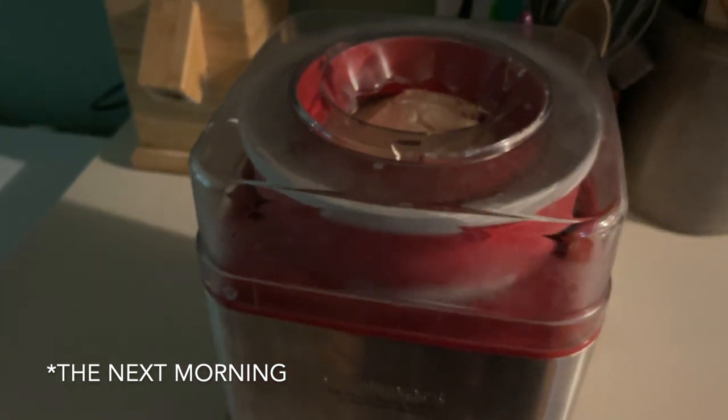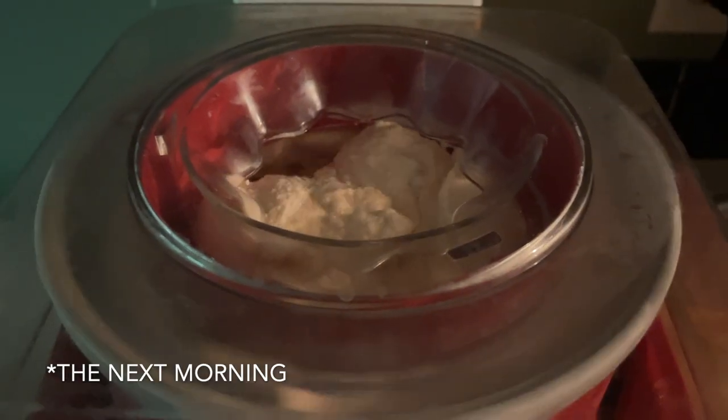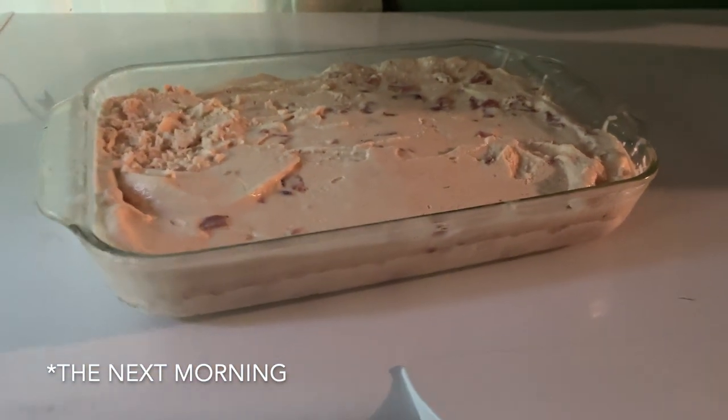I got this little ice cream machine from an auction for $2, brand new, never used, and that is the beauty of thrifting, going to auctions, estate sales. You never know what you will find.